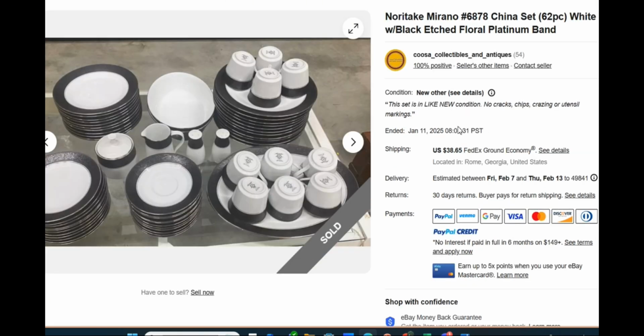This one I'm not sure how much it sold for. I know it sold for around $400, and I'm not sure why the price is not right there. So I do apologize for that, but I'm not going to delete this from the video because this is a very nice pattern, and this will be an easy to spot pattern as well.